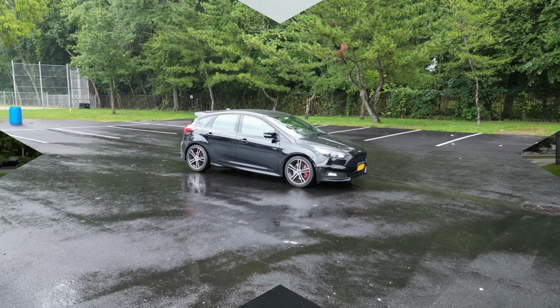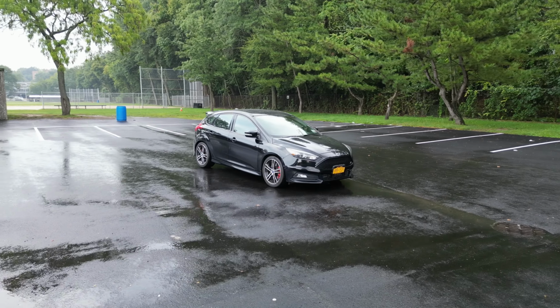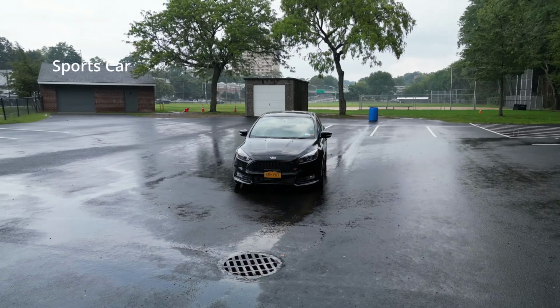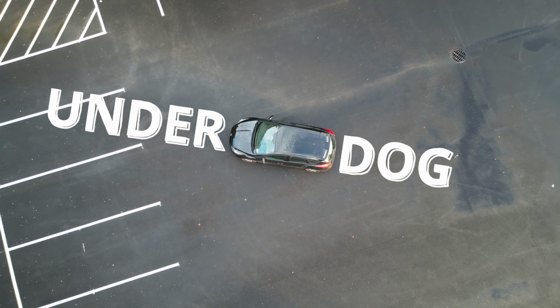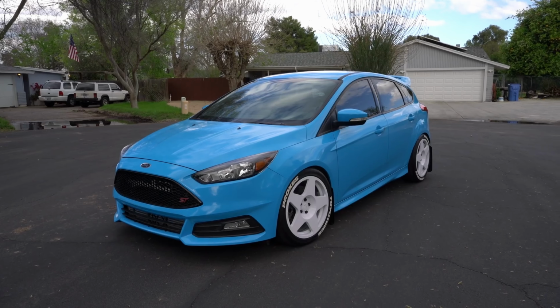Alright, today we have a 2016 Ford Focus ST, a car that is probably not the first thing that pops in your mind when you hear sports car. But that's the best thing about this car. It is the underdog, and driving around in this turbo 4-cylinder hot hatch will definitely make you understand why this car has the following that it does.